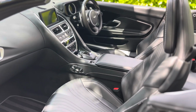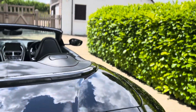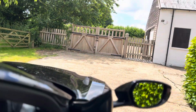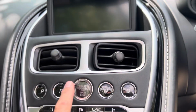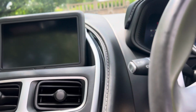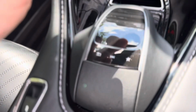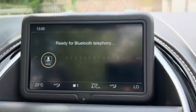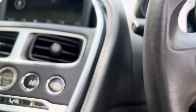A lot of the technology from this car, the older Aston Martin's technology came from Volvo for the head units, and it was functional to a degree, but this, I just press start, put my foot on the brake, just turn that down. So what we've got here is what you would find in a Mercedes. So you've got a touchpad here, you've got a dial there which drives this screen. Okay, and just close the door.